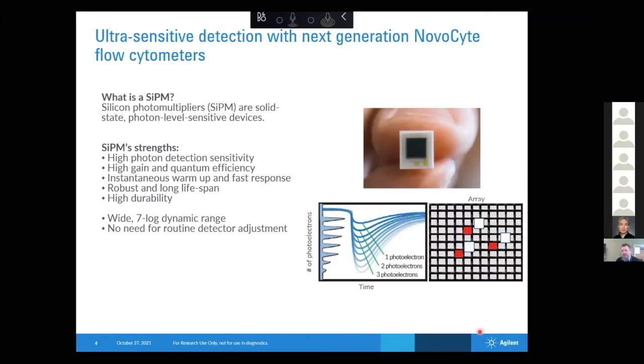So back to the detector. This is called a silicon photomultiplier, and it's a solid state, photon-level sensitive device. You can see that it's very small. That's a real picture of the detector. So we can fit a lot of detectors into a small footprint, so these cytometers can really be on the benchtop. The characteristics of this detector are high photon detection sensitivity and high quantum efficiency. It's very robust and has a long lifespan.